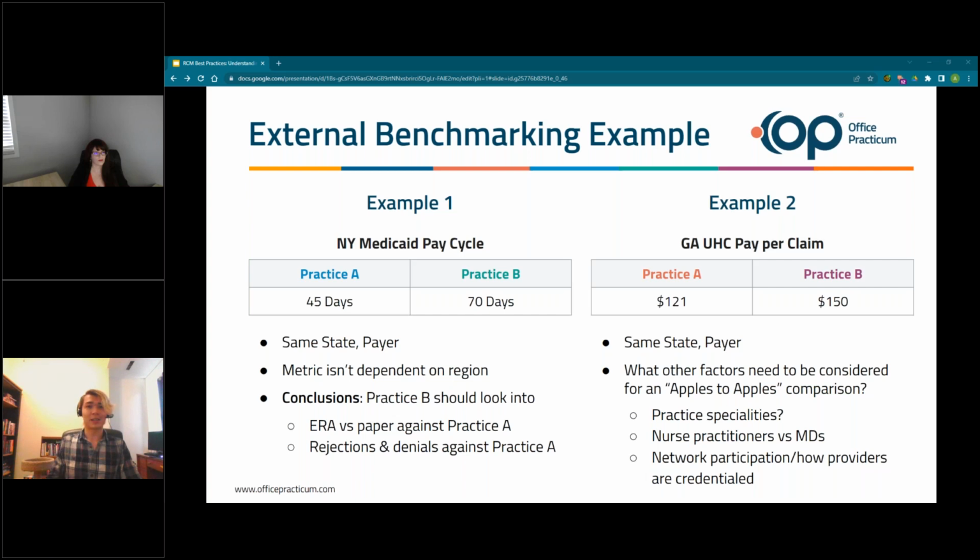That's why for external benchmarking, you have these two different methods. You have the higher level in which you're accounting for differences and using those different details to identify points of improvement. And as well, when you have all the data available, the very, very specific breakdowns to try and see what you could possibly be achieving based upon what someone else is seeing. Next slide.